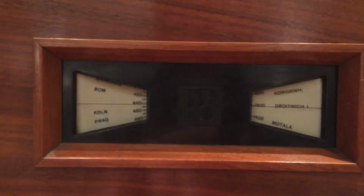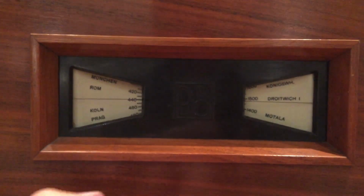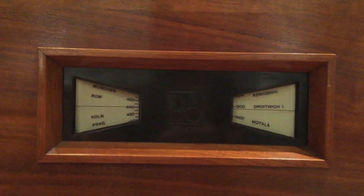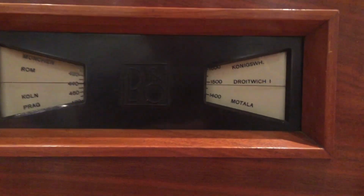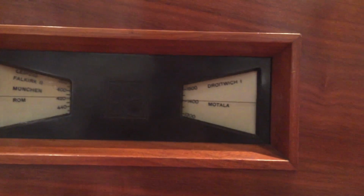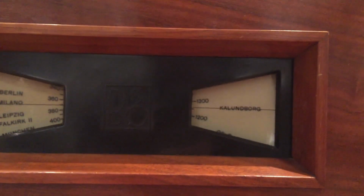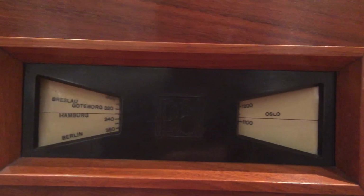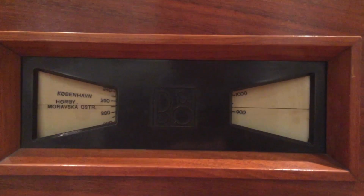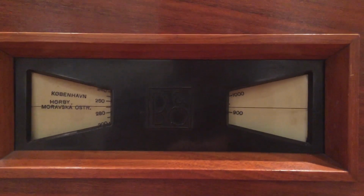and the action here. And you see there, Droitwich. Because it was shortwave, they would pick up reception from all around Europe. You'll see various stations: Leipzig, Milan, Berlin, Hamburg. There's quite a lot of German stuff on there, of course. But I'm very, very fond of this one.